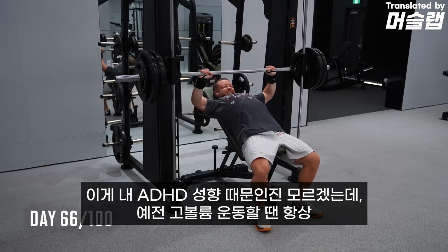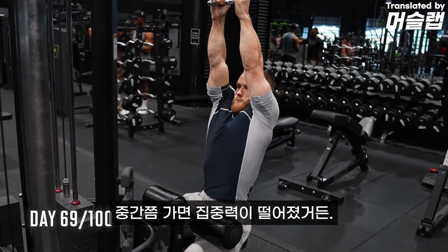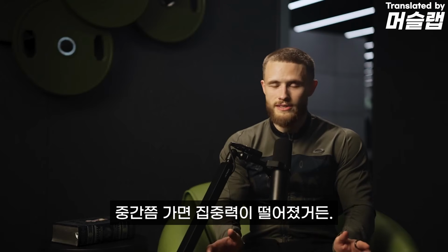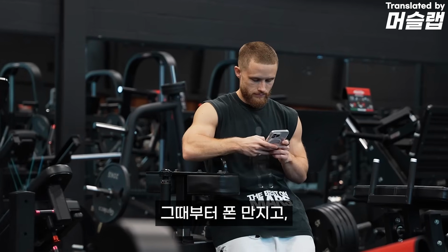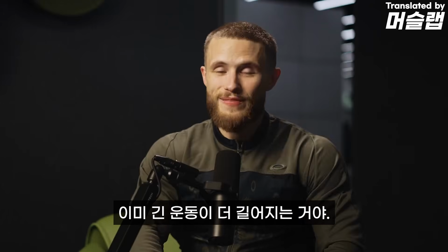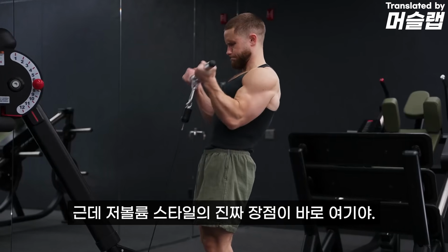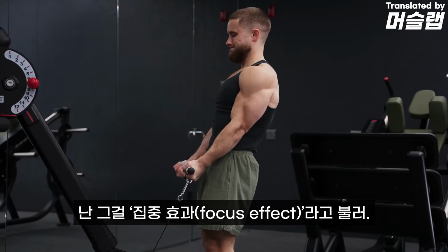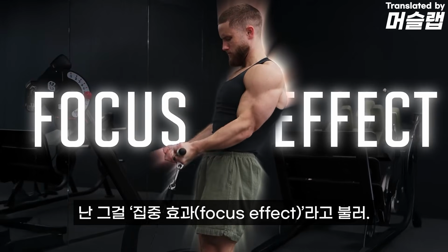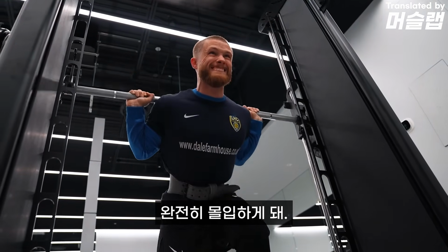I don't know if it's some of my ADHD tendencies, but during almost every single high volume workout I used to do, my focus would always start to taper off near the middle. I'd go on my phone more, I'd rest a little longer in between sets, and just start socializing. An already long workout would drag on even more. And this is where a low volume training style really shines. It's what I've been calling the focus effect. When you know you only have 1 or 2 sets to get the job done, you will lock in.